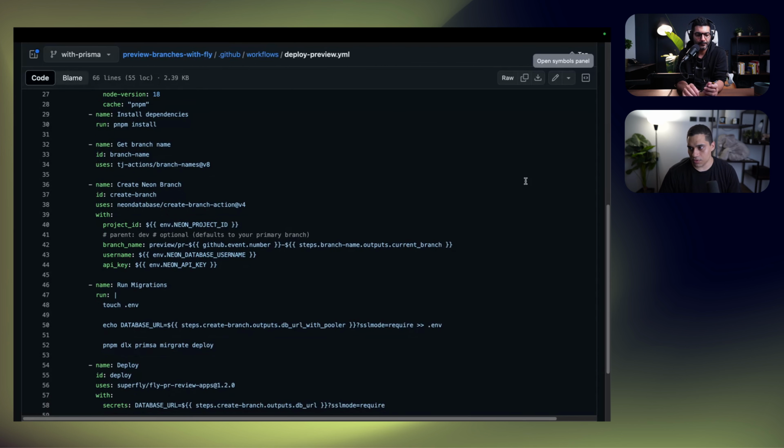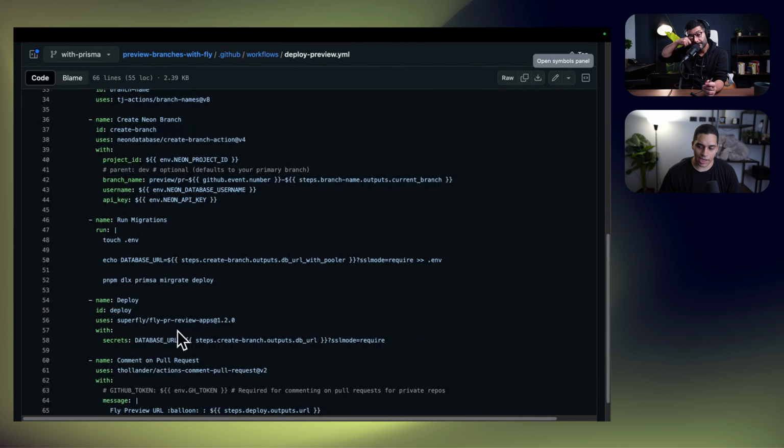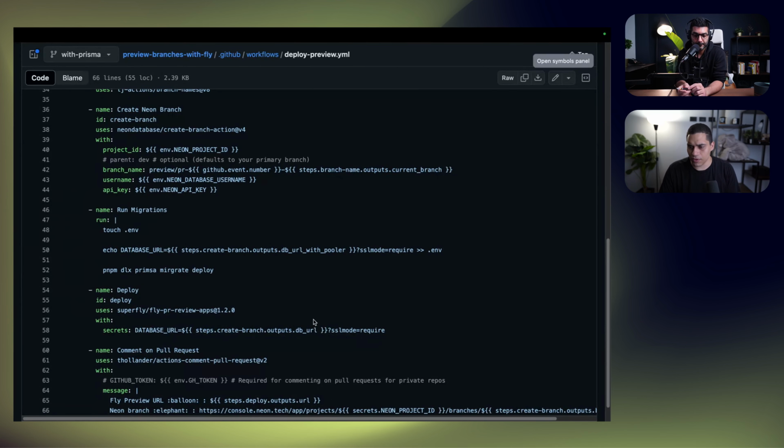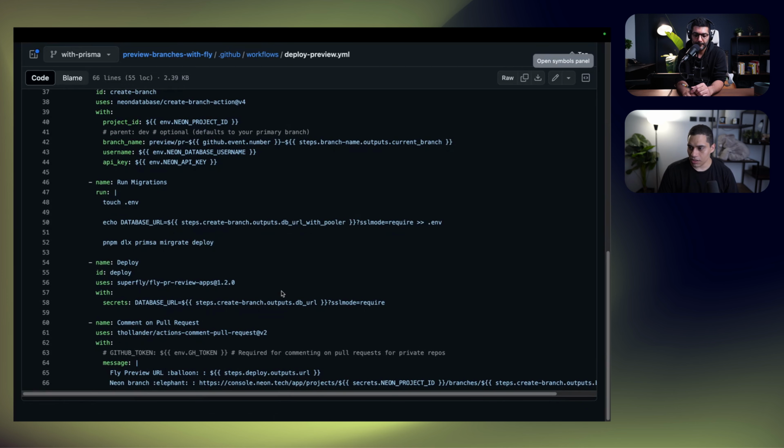Once we have a Neon branch, we run migrations, and to do that we use Prisma Migrate Deploy. Then I just deploy my app. Here it's using Fly, but you can technically swap this out with Vercel. Actually, I have an example using Vercel as well in CI. But again, the integration is just super nice. If you're using GitHub Actions with Vercel, you just have a deploy step to Vercel. Plus, you also need to build your project before. Then we comment on the pull request, and the comment is for the preview deployment URL.